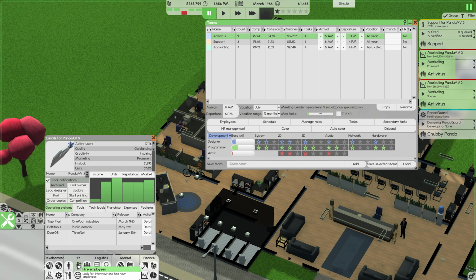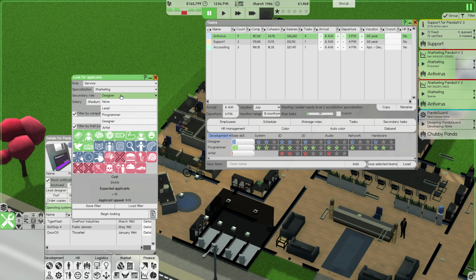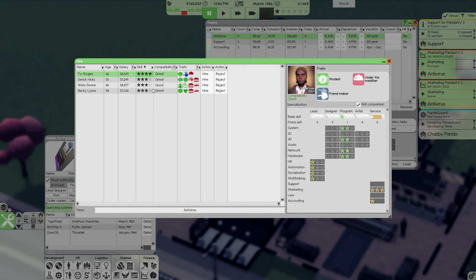And then we'll hire 1 more person to do service, marketing. Secondary role can probably be programmer. I think that'll be fine. And we'll put them on a high salary so that they can do video stuff. Begin looking there. And that programming is not too bad. I would like them to be able to do 2D though. There's someone who can sort of do everything.